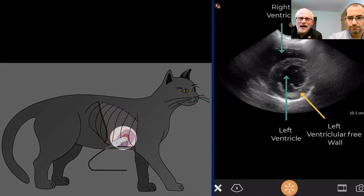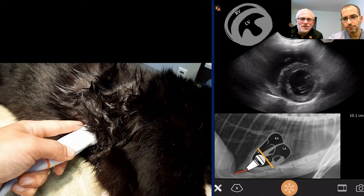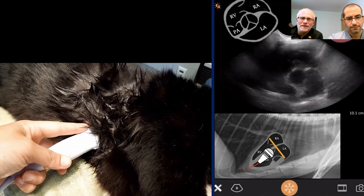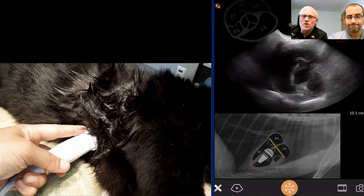So here's another example of that. We've labeled everything: the left ventricle, right ventricle, left ventricle free wall, septum. This is a cat to the left that you can see. If it's just a small movement, there's our fan, and all of a sudden you're right there at the left atrial aortic ratio. So it's really millimeters. It's not a lot of movement that you need to do to scan.